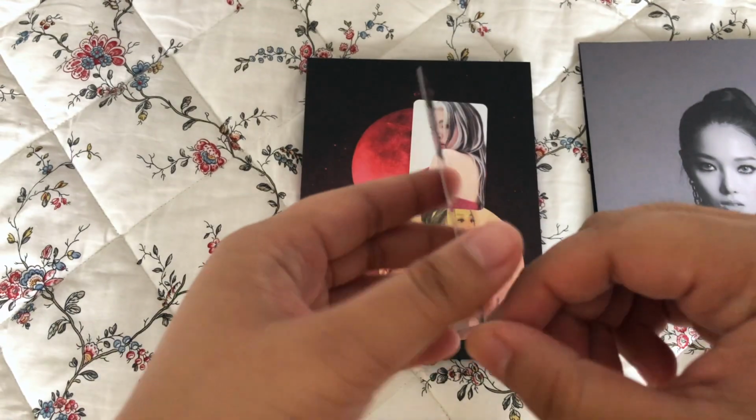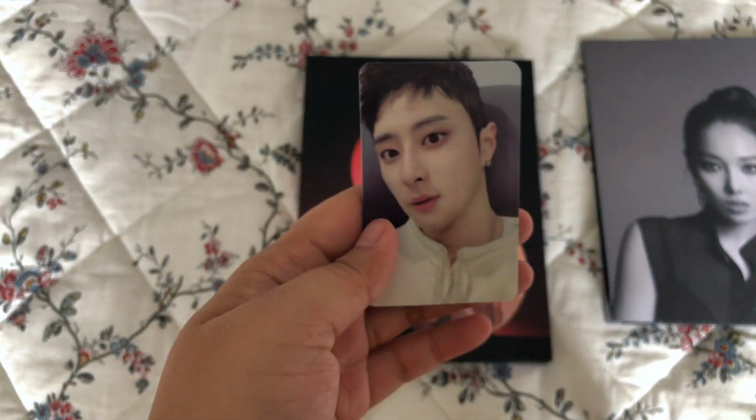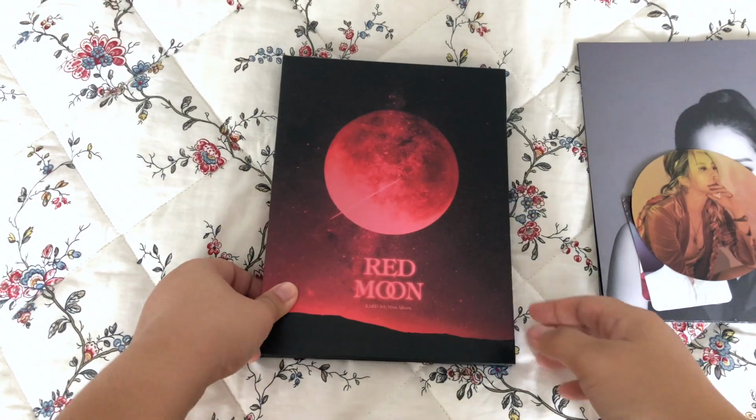I'll just trade away, or I'll just buy. I've never gotten a JSF PC before, so he's kind of cute here. I'll keep that. Now into the album.